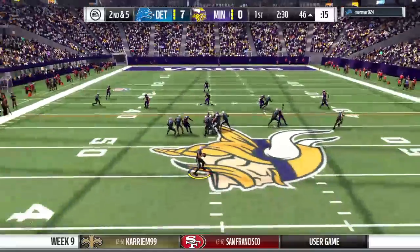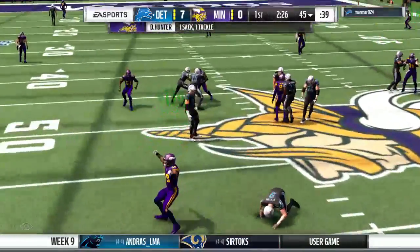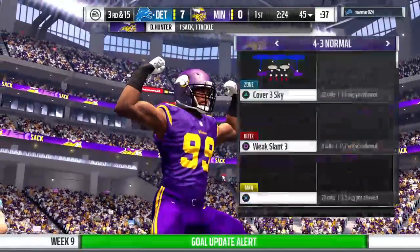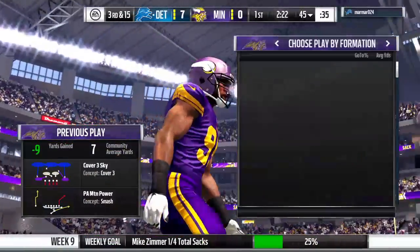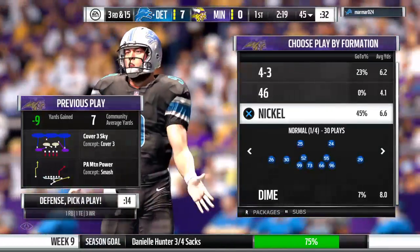Here's Stafford now on second down. Pressure gets to him and brings him down. Stafford is sacked. Ziggy Hood, he's the one that got to him.